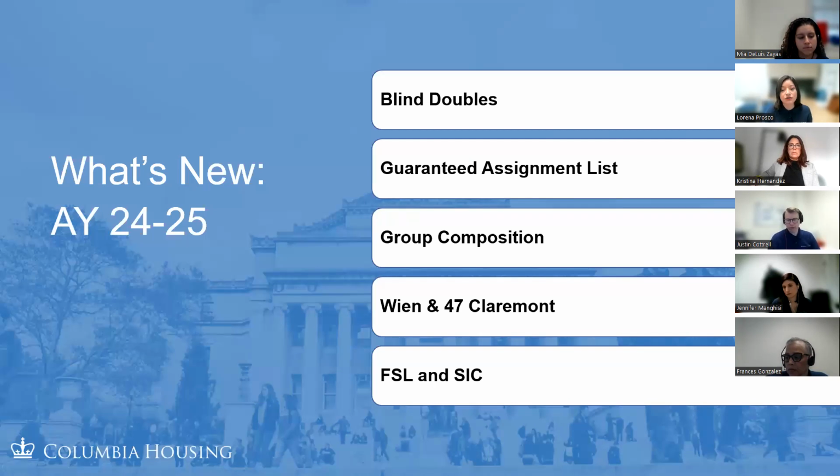While creating additional selection opportunities for students, the blind double process was unfavorable and it had unintended consequences. It required housing to interrupt the room selection process midway to open up these rooms. Then it allowed students with less favorable lottery numbers to pick into spaces not previously open to students who selected earlier in the lottery. It is Columbia Housing's priority to support a fair process in which rooms are selected solely by point value and lottery number.